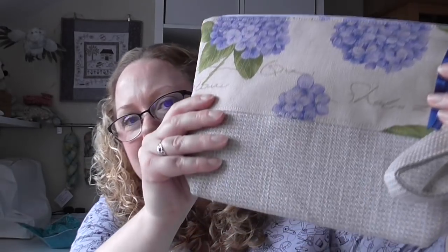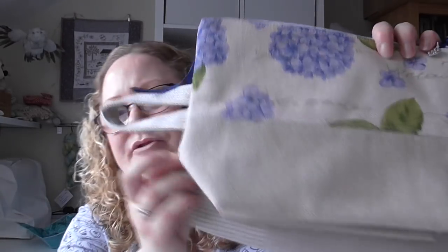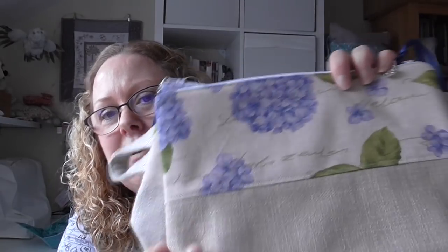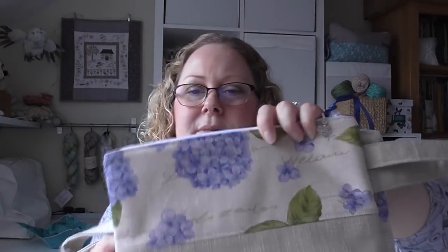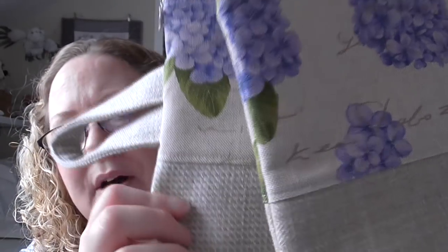I've just got some nice sort of upholstery weight fabric at the bottom, just to make it a bit more sturdy, with a handle there. And these have got a white lining inside. I've also used a slightly different upholstery type fabric for the bottom of this one, so they'll be listed separately. This one has got a finer texture than this one, but I thought they both looked nice. They both look nice with the hydrangea fabric, so there we go.